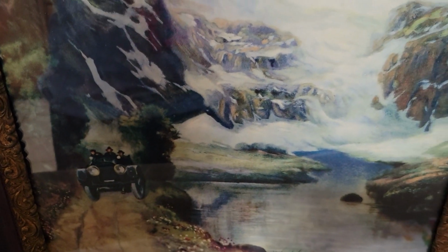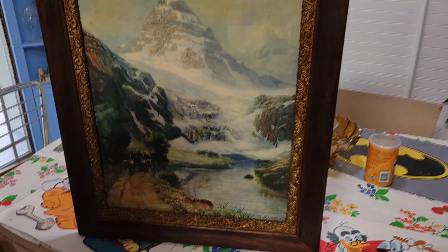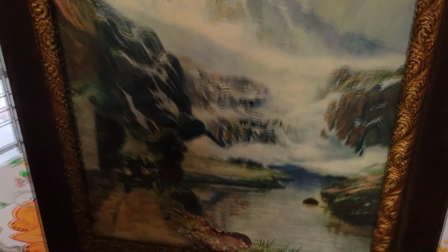That is awesome. And you just pictured them driving around in a little Model A car. Just chugging along doing what dudes do. Yeah, that's awesome. So yeah, we're going to have to hang this someplace awesome. That is an absolutely beautiful painting. So, and how much did you pay for this, babe? $95. That's not bad. Not bad. Awesome.